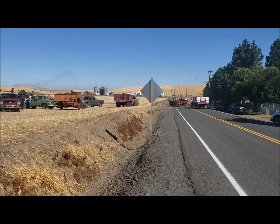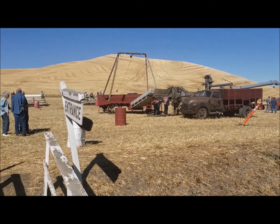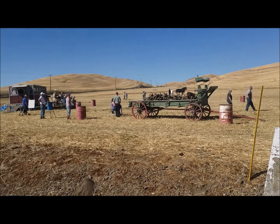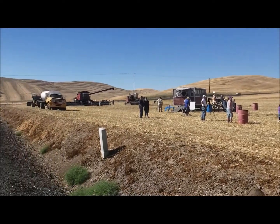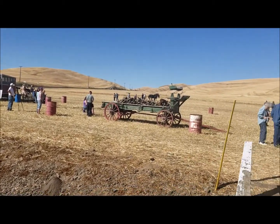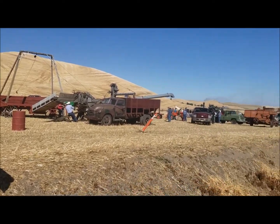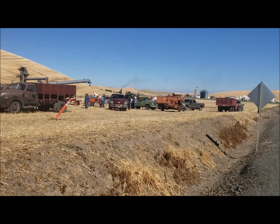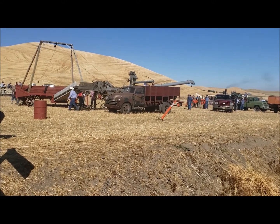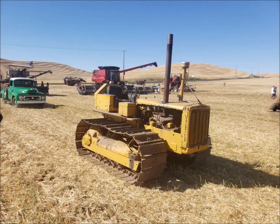See a nice team of Belgians down there in front of a wagon. There's going to be a lot of horse-drawn activity here today, and we've got some more modern equipment down there. But I think the emphasis is going to be on horsepower and mule power. And we'll have some steam. As you can see, the guys getting the steam engine, they run the threshing machine here, belt driven. So let's have a look around.